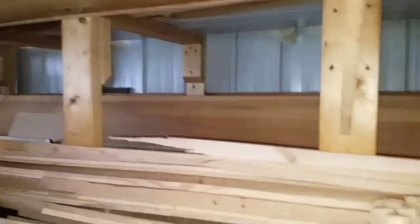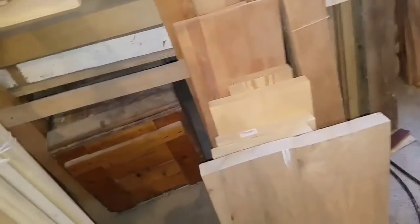How about I'm taking this right there? I was gonna look around, see if there's anything else. Wow, there's a lot of wood, huh? I'd like to find a 2x. There are a couple of chainsaws here. I don't know if they work.